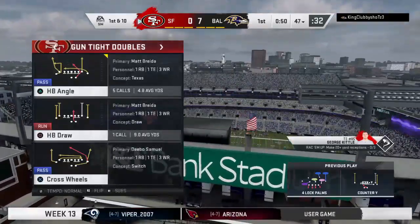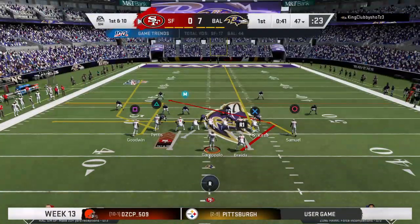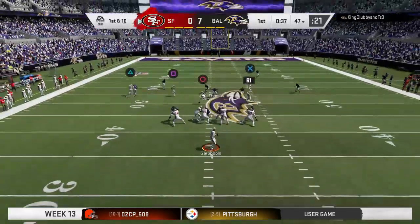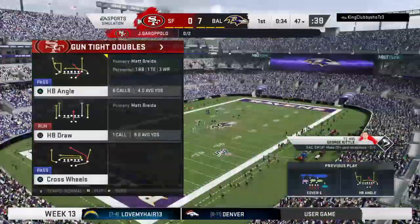1st and 10. First down, San Francisco. Here we go. Here's Garoppolo on 1st and 10. And that's going to be incomplete. Too tough to hold on to that one.